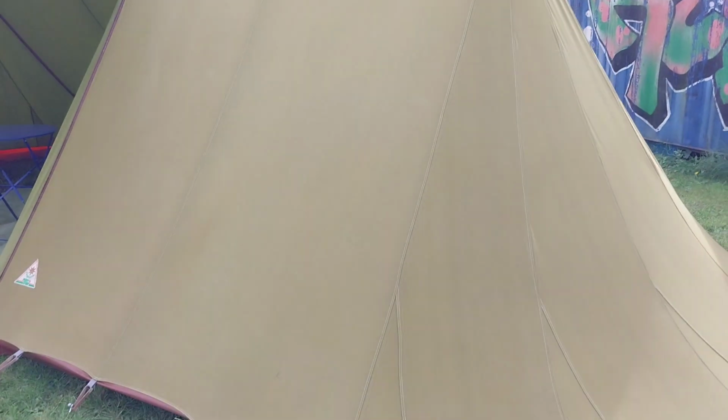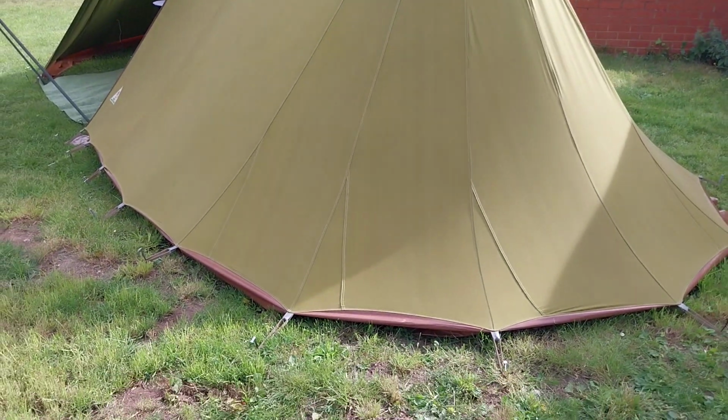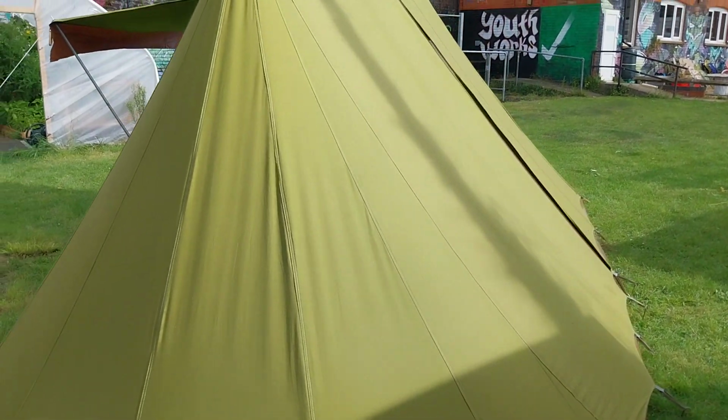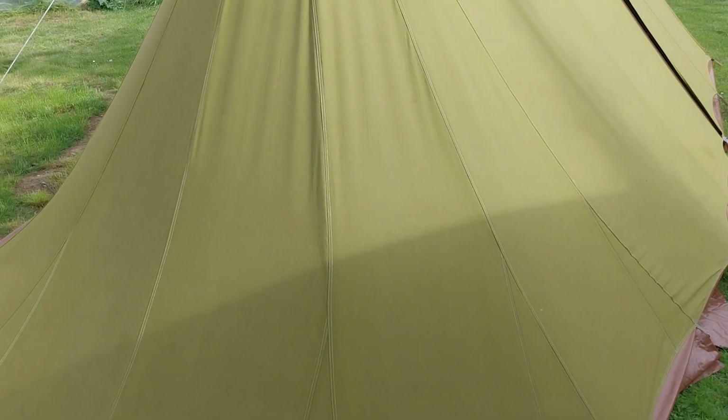This I really like, because I love rich tents, but I love olive tents. This colour is so nice. I'm hoping it comes out properly on the video. Tent's in really good condition.